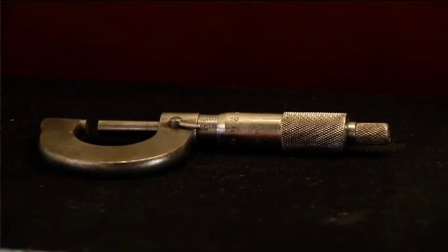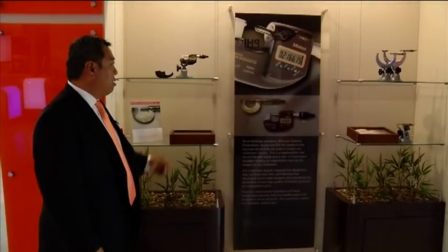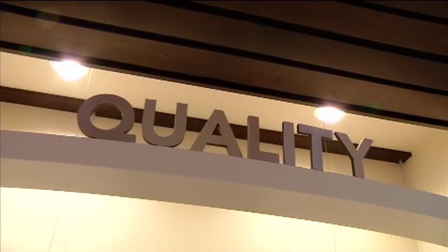And we have pleasure in having one of them here for display purposes. And again, quality. Quality is what drives us here at Mitutoyo America Corp. It is one of the driving principles. Verification and traceability are very important when it comes to our customers. So these are some things that our customers look to us for.